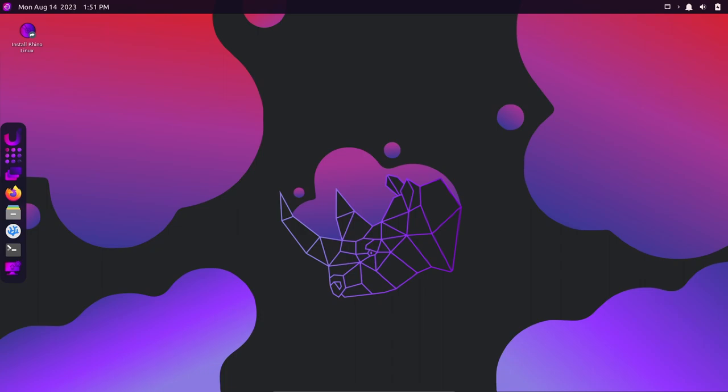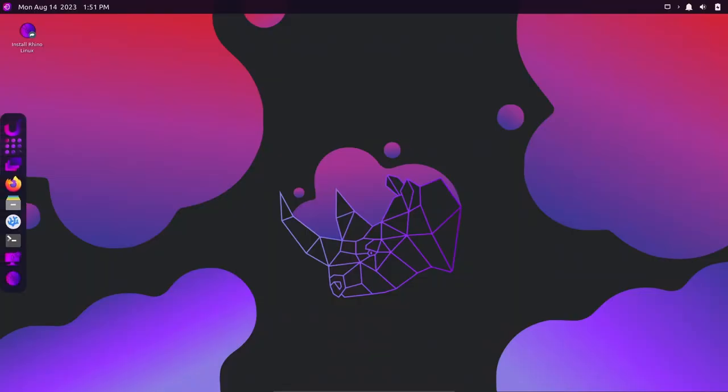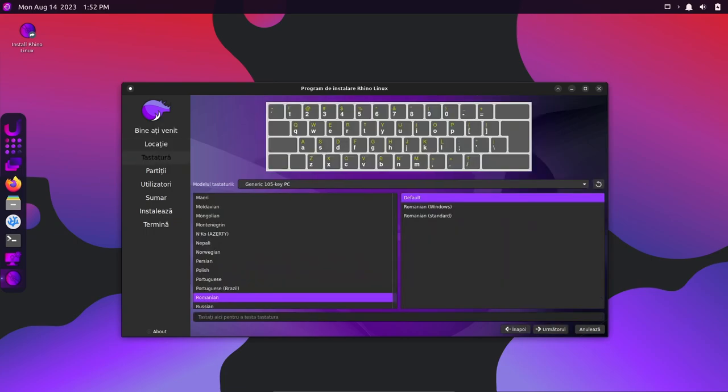It marries the stability of Ubuntu with the innovation of rolling releases, bringing you the best of both worlds. Its Unicorn desktop environment, Pacstall and Rhino PKG package manager give you the tools you need to tailor your system to your liking. But as with any new distribution, it's all about finding what resonates with you. Whether you're a seasoned Linux user or a newcomer, Rhino Linux's unique blend of features offers something for everyone.